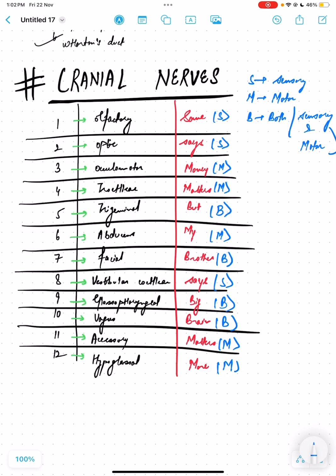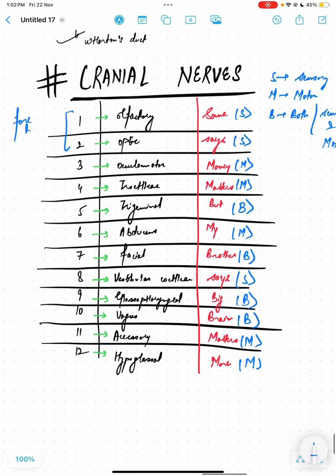Now I will tell you where these are attached. As we know, we have the parts of our brain: forebrain, midbrain, hindbrain, pons, medulla. The first two attach to our forebrain, 3 and 4 attach to our midbrain, 5 to 8 attach to our pons, and the last 9 to 12 attach to the medulla oblongata. First and second to the forebrain, third and fourth to the midbrain, 5 to 8 to the pons, and 9 to 12 to the medulla oblongata.